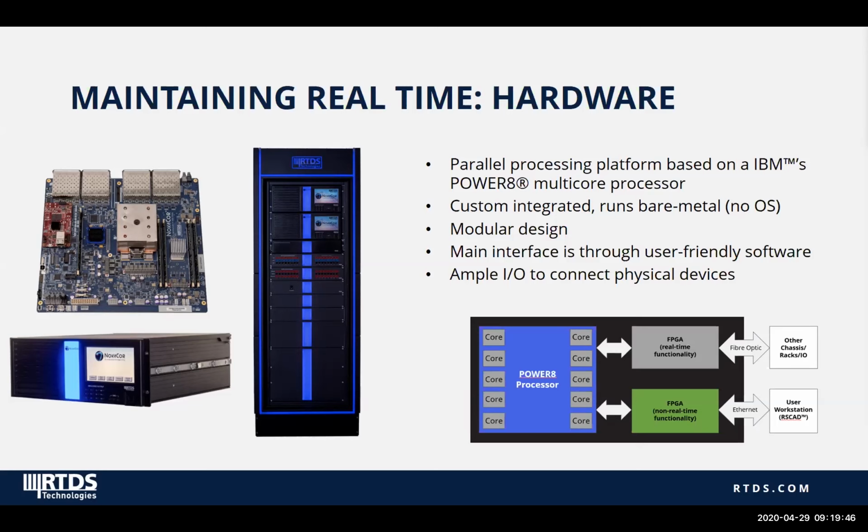The quantity of cores licensed on a given unit determines the size and the complexity of the simulation it can run. You can run a simple microgrid simulation on a single core, or a much larger simulation with high detail on inverters by adding additional cores. And there's a link between the user's PC running our software and the simulation hardware.